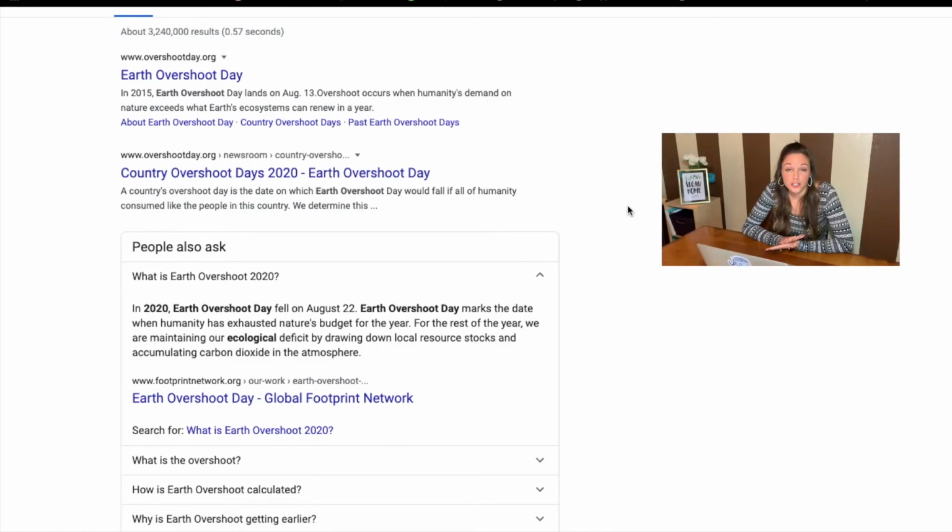Alright, so what is your ecological footprint? Now, there's this term called the Earth Overshoot Day. That day actually fell on August 22nd, and what that means is Earth Overshoot Day marks the date when humanity has exhausted nature's budget for the year. For the rest of the year, we are maintaining our ecological deficit by drawing down local resource stocks and accumulating carbon dioxide in the atmosphere. So essentially, it's the day that we exhaust our natural resources, and then after that, we're kind of buying time.